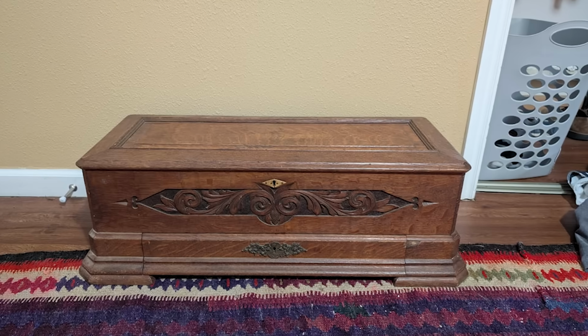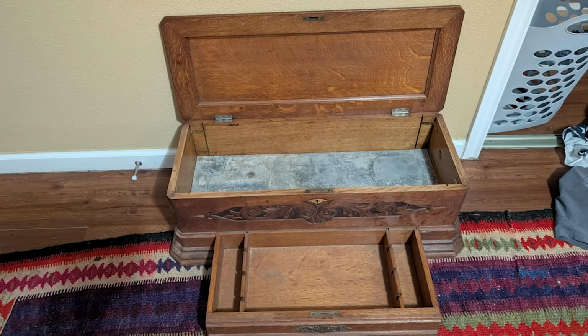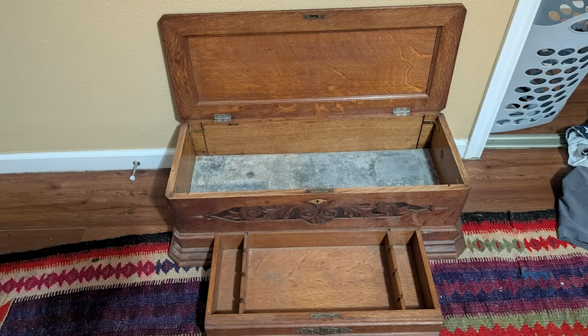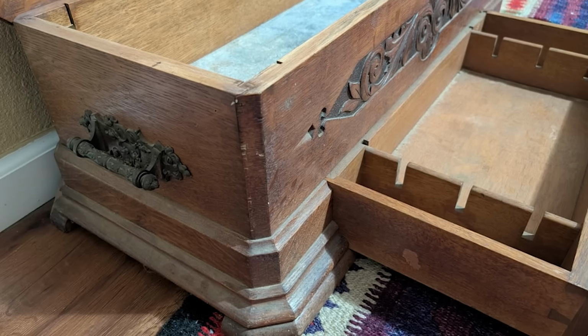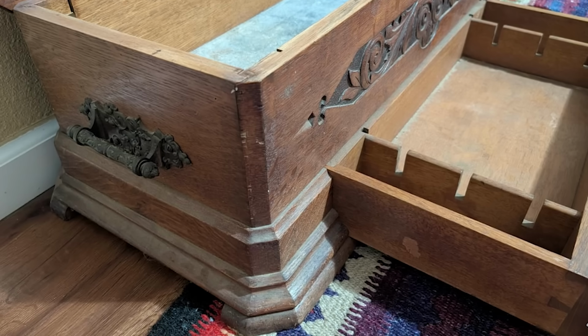I have this wooden box that used to belong to my grandfather. It has a hinged lid, a drawer, and some decorative carvings. Inside, there's what looks like a built-in compartment. It's about 36 by 12 by 18 inches. Does anyone know what it might have been used for?